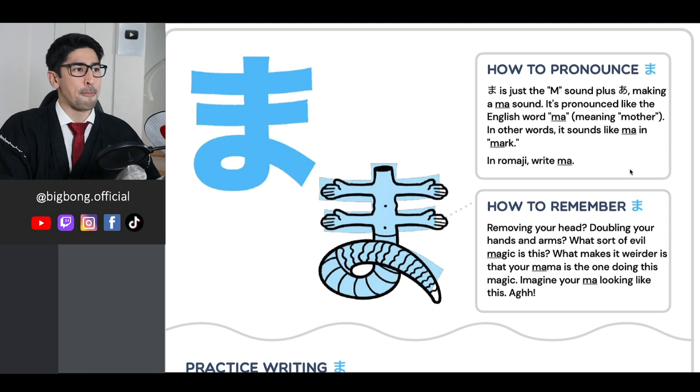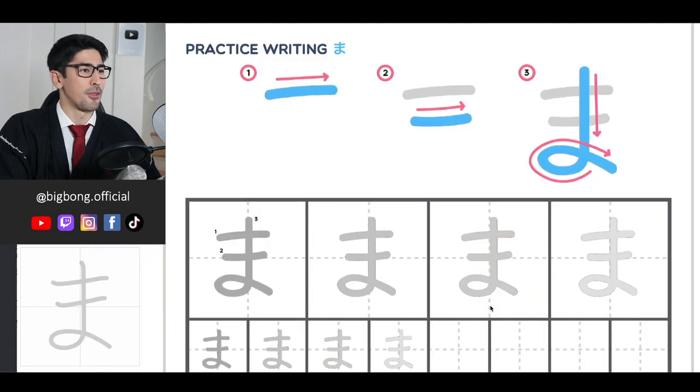Then we have ma. Ma is pronounced like the English word ma, meaning mother. In other words, it sounds like ma in mark. How to remember ma? Removing your head? Doubling your hands and arms? What sort of evil magic is this? What makes it weirder is that your mama is the one doing this magic. Imagine your ma looking like this. So three strokes, left to right again, top to bottom with a little loop.